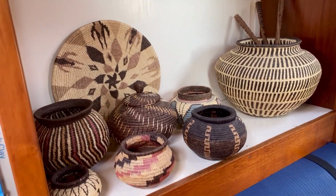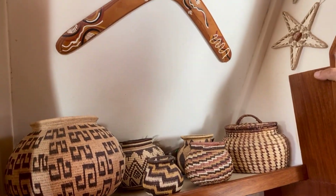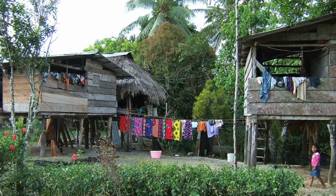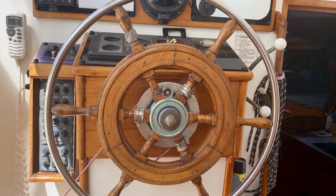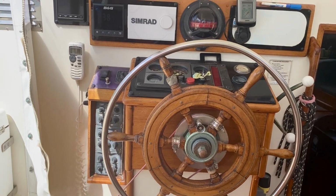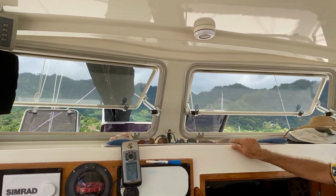And this is your museum here? This is our basket museum. We went to the Darien in Panama, and we went way up the river to the little villages where the women do all of this beautiful weaving. And this is the helm. It's got a nice enclosed pilot house, which was a wonderful thing to have when we were in colder areas. You can sit here, there's a leaf that comes up, and you can create a whole bench seat here with cushions, so you can put these side curtains down when it was cold and wet and stay inside. It was fantastic in Alaska.